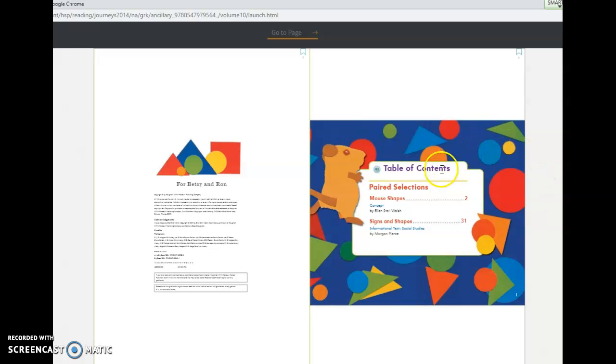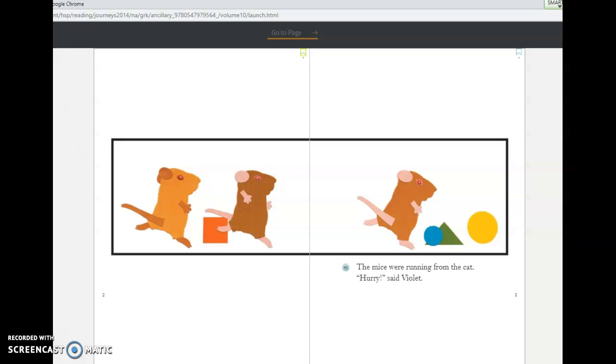Here's our table of contents. So in this book in our classroom, the story Mouse Shapes begins on page 2, and then on page 31 there's a section called Signs and Shapes. So the table of contents just tells you what is inside the book, what you will find in there.